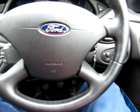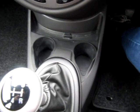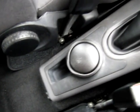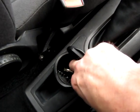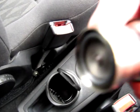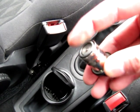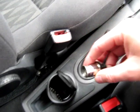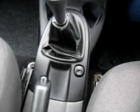What else can I tell you about it? It's a 5-speed manual gearbox. We've got 2 cup holders in the front. Also a small cup holder at the back. It's had a smoker's option fitted, but I do believe it's never, you can just see there, been smoked in. That cigarette lighter is as new. So it's got a smoker's pack, but it's never been smoked in. It doesn't smell smoky in here at all.